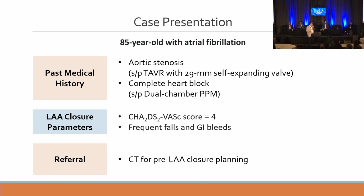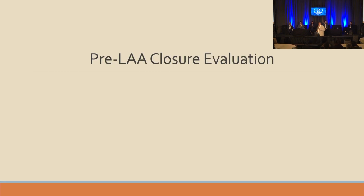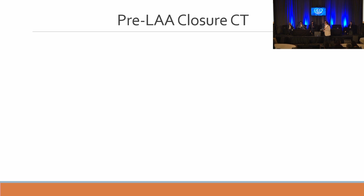And he was referred, so I was asked to evaluate his CT for the pre-left atrial appendage closure procedure. When I say I was asked to evaluate CT, not necessarily that we order a de novo CT, because the patient had an atrial fibrillation ablation, so there was already a CT, and we can just piggyback that CT, which really helps in this field to decrease radiation and inconvenience to a patient. So this is the CT, how I evaluated.